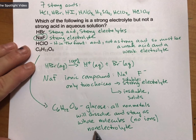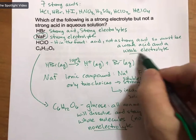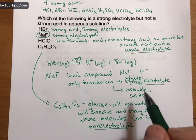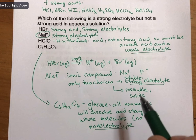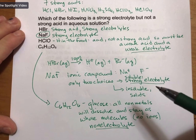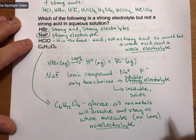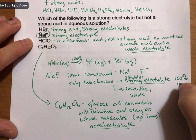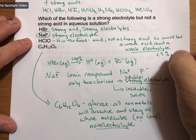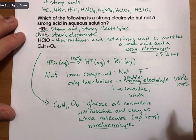And so to be either a non-electrolyte, a weak electrolyte, or a strong electrolyte, you must dissolve. So any of the kinds of electrolytes dissolves. The question of whether you're non, weak, or strong then depends upon how many ions you break up into. So non-electrolyte has no ions. Strong electrolyte is 100% ions. And a weak electrolyte is less than 5% ions, and sometimes much less than 5%. We don't specify the number, we just say less than 5%.